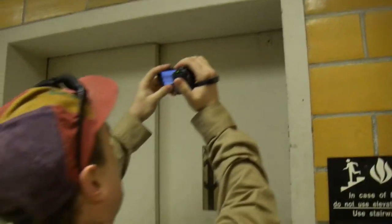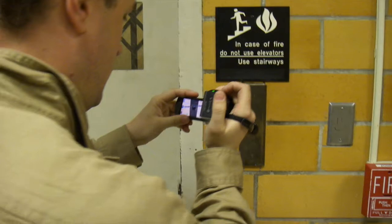And watch this. There it goes. Is that going to slam? Yes, it is. Look at the old Westinghouse thingy. And what do you think about that elevator? That was awesome. That's it.